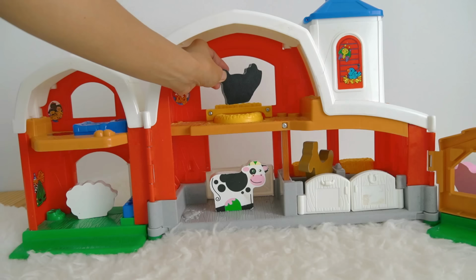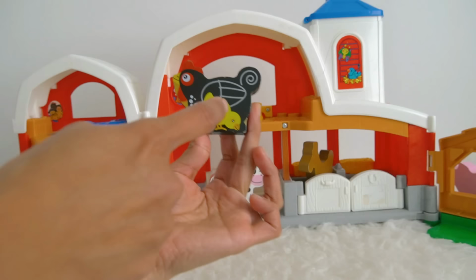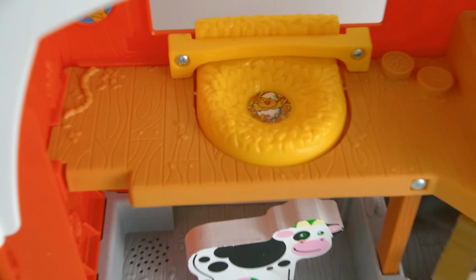Did you hear that? Which farm animal makes that sound? It's a hen. Hen. Oh look, the hen has a chick. A chick is a baby hen. Beep, beep, beep. See that? A chick was hatched from the egg.